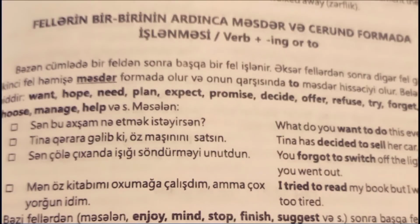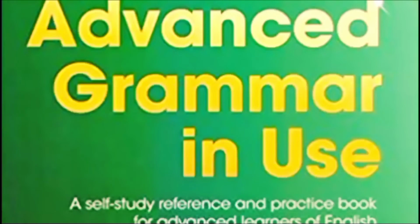First, write a brief description of the theoretical basis of the topic, and then divide the page into two parts. Copy the example sentences related to the topic from your grammar book and write them on the right side. And write their translation into your native language on the left side. Look, this is the book Advanced Grammar in Use, and this is the copybook written in the way I said to study the book in a practical way.